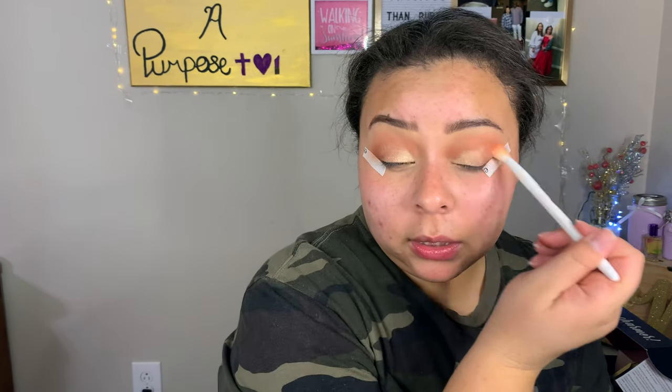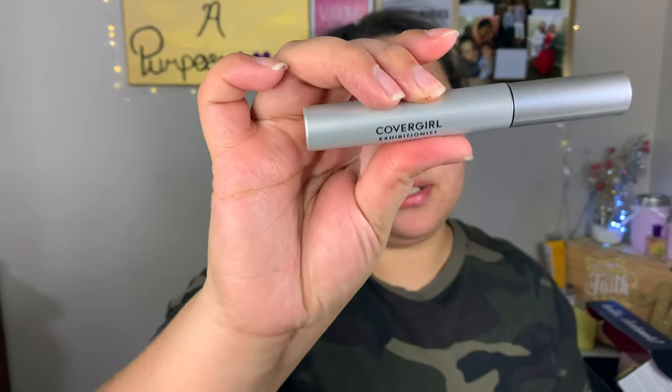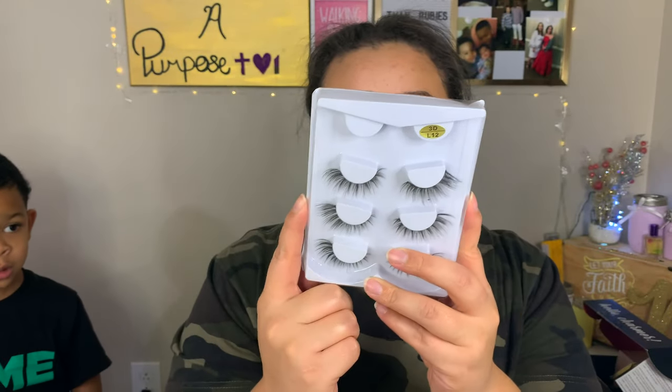Okay, I feel like all my looks lately have been looking exactly the same. That's okay. Now that we're done with that, we're gonna go ahead and take off these little, oh, I'm getting dizzy, eye tapes. Okay, and I'm going in with my CoverGirl Lash Exhibitionist mascara. Now I'm gonna take my lashes that I got off of AliExpress. I'm gonna take this pair right here because I gotta clean these. I believe I got this whole pack for like 10 cents because they were having a sale. So I'm gonna measure these, cut them and apply those. And then I'll be right back.